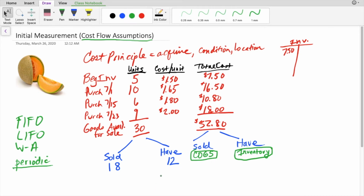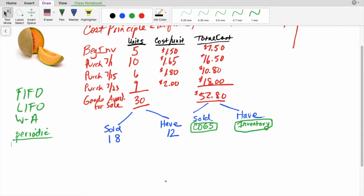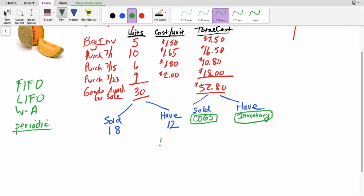So, looking at this, we sold 18 units, 18 cantaloupe. Which ones do we choose to expense for these sales? If we are going to follow FIFO, I'm going to scroll down a little bit here. FIFO stands for first in, first out. If we're going to follow FIFO, we're going to count from the oldest to the newest. We're going to count from beginning inventory down through the purchases that we made. That is how we follow FIFO.